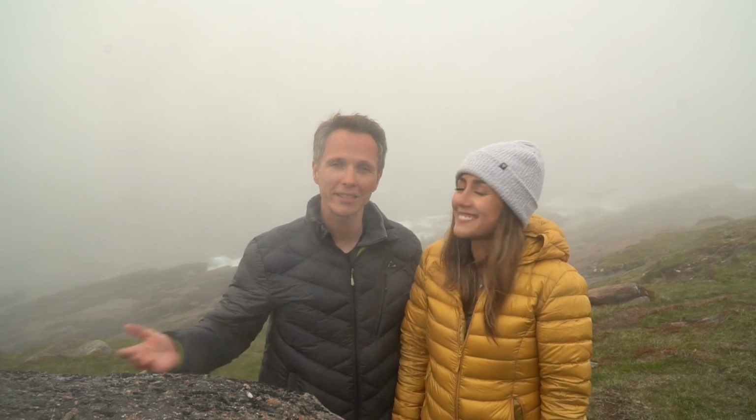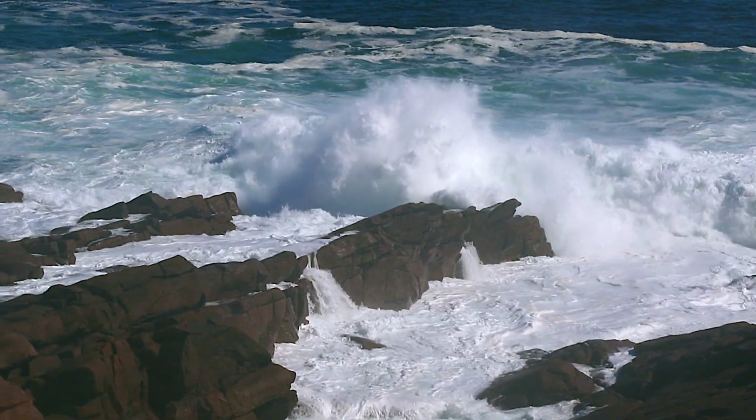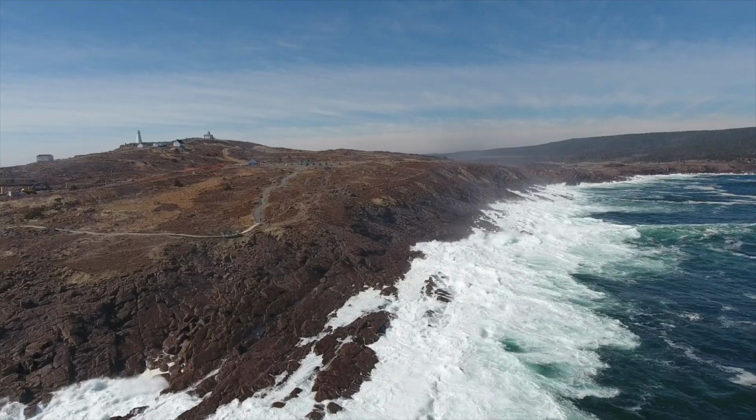And that's something Cape Spear is known for, as well as St. John's, is the fog. But you never know what you're going to get, because we were here once before and we had blue skies, practically no wind. You could see the water crashing into the shoreline and the lighthouse, and it really is a beautiful spot. Plus, you have to come here because then you can tell people you've been as far east as you can go in Canada.